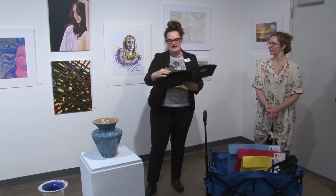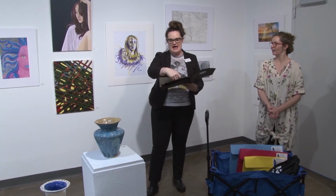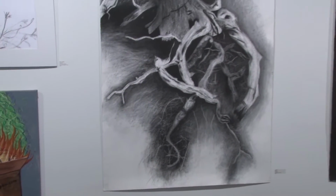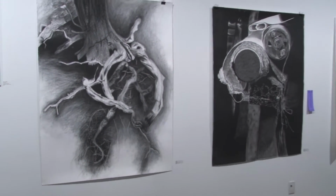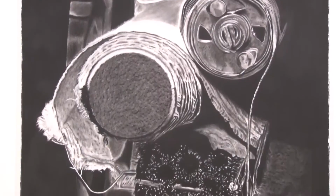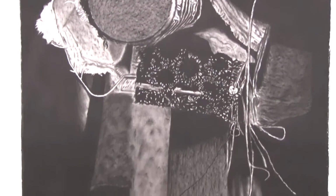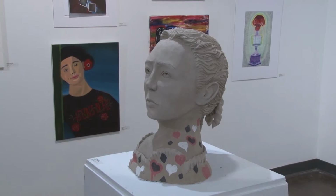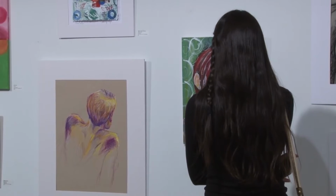The campuses that are represented in Southwest College are Stafford and West Loop. So the show actually showcases the studio courses that are taught at both locations at Southwest College. The areas that are in the show tonight are photography, digital arts, ceramics, sculpture, Design 2, Design 1, which is 2D design, drawing, painting, and watercolor.